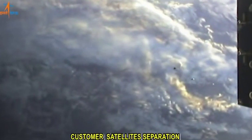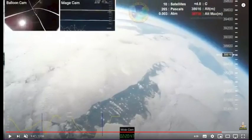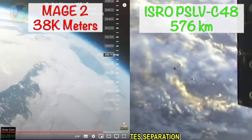The final and maybe most interesting detail from this video comes from comparing the cloud cover that we see here in the footage at supposedly 576 kilometers to what we see in Mr. Sensible's Mage 2 high altitude balloon footage here at 14,000 meters and here at approximately 38,000 meters. It's striking how much detail there is in the 576 kilometer ISRO footage on the right, and how little detail there is in the Mage 2 38,000 meter footage on the left, especially seeing that the one on the right is supposedly more than an order of magnitude higher than the one on the left.